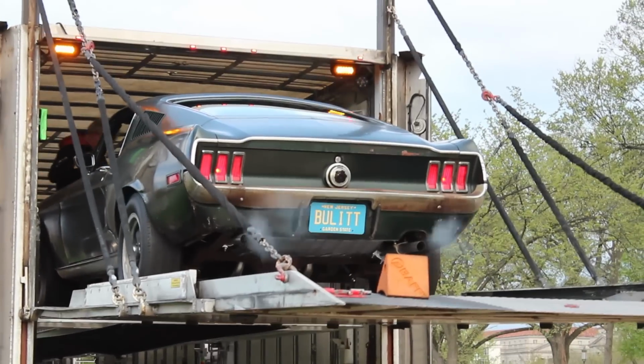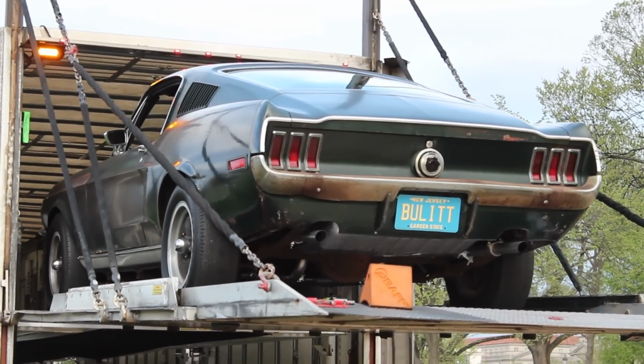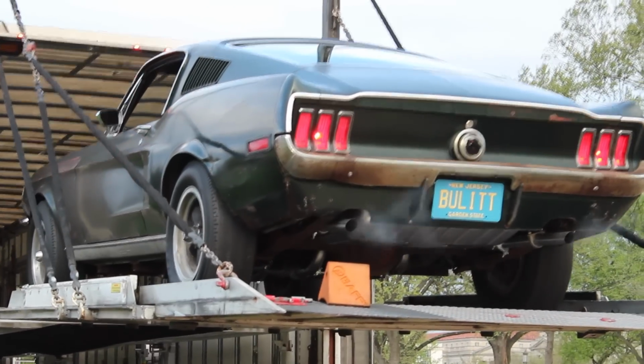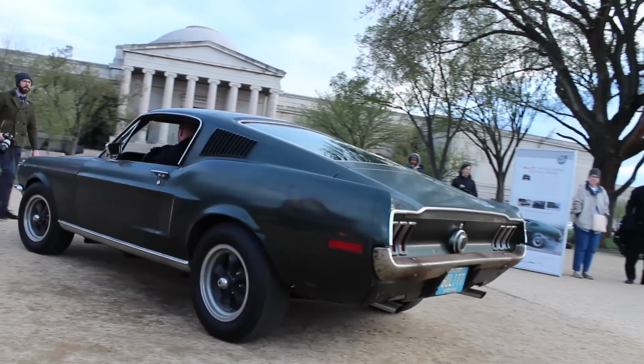So this is the car that was revealed in Detroit as well back in January, and I did see it back then, and it was amazing to see it at the original revealing. But to see it again here out in the open is really cool too, and not see it under show lights or anything like that, and it still just looks so awesome.